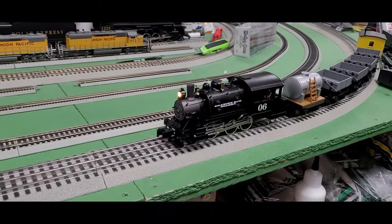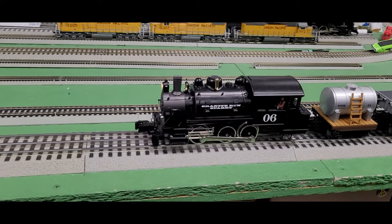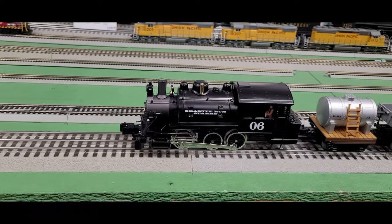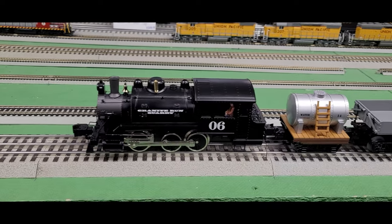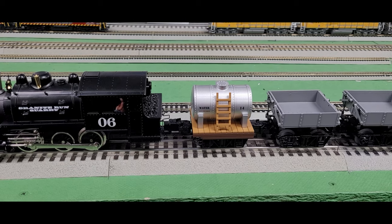As you can see here, I have a really neat looking train set here. As you can see, it's even starting to smoke. I probably put a little smoke fluid in there. But as you can see here, I have 6 different cars that come with this set here. These are kind of like little tiny cars.